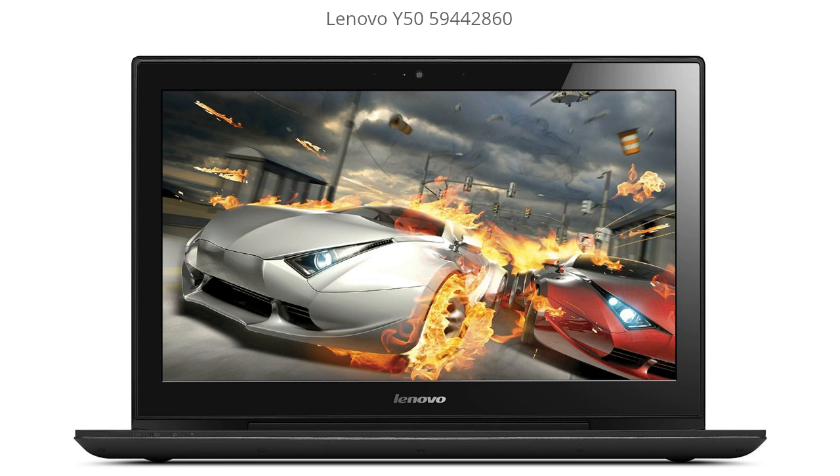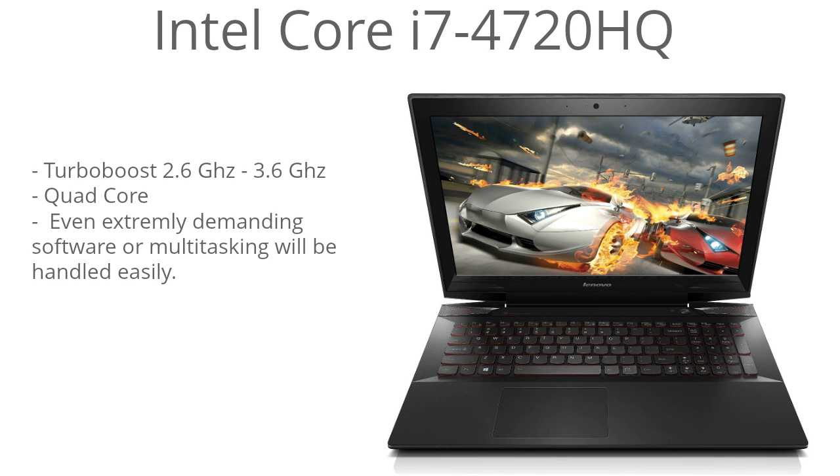So I'm going to jump right into it with the performance. This model is running the Intel Core i7 4720HQ processor. This is one of Intel's fastest Core i7 mobile CPUs. It has turbo boost up to 3.6 GHz with a base clock speed of 2.6 GHz. So this means it could dynamically increase or decrease depending on what you're doing. It's a quad core processor, so it's great for multitasking, and it can even handle extremely demanding software and multitasking, no problem. So performance is not going to be an issue with this processor, and it's great for gaming as well.